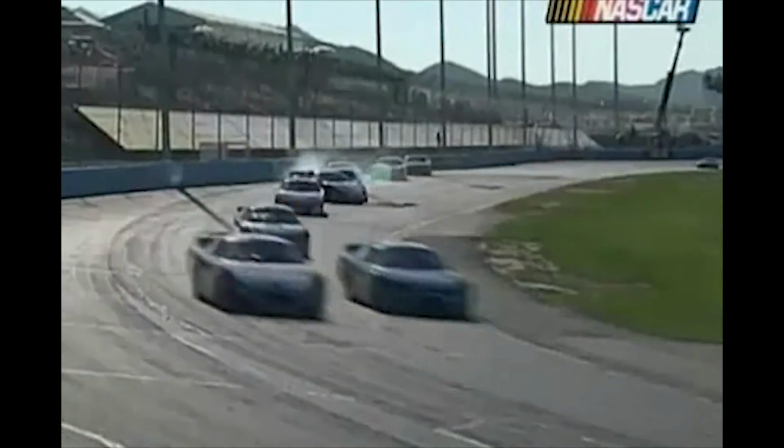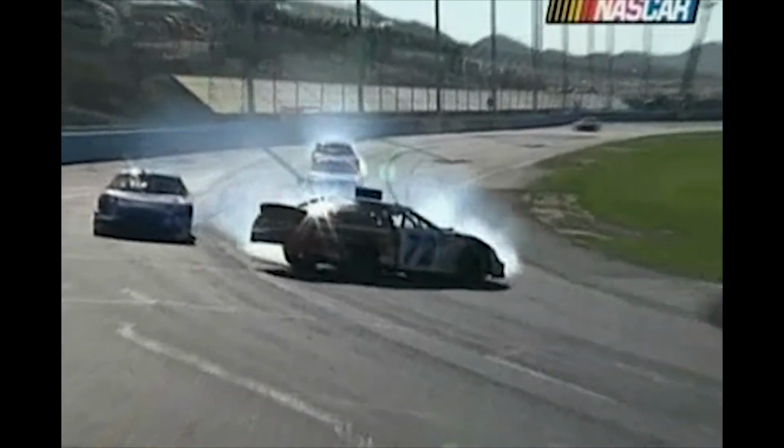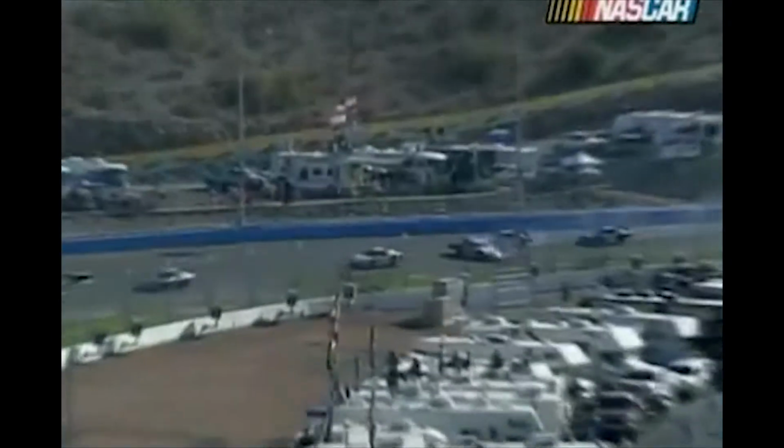Not sure exactly what happened here, but looks like maybe he got some contact, the 72 car, DJ Kennington. Man, Kreyer gets right into it too. Andy, it looks like he had contact on the entry of the corner, and boy, that's a real volatile part of the corner. You're running over 160 miles an hour there, and if you get tapped on entry, it's a big crash, and obviously that's what's happened here.